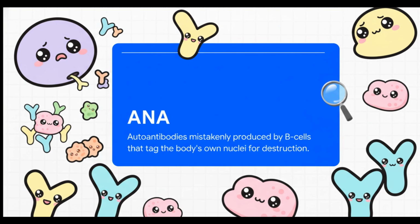So all this exposed trash leads us to the primary weapon in this friendly fire assault, the antinuclear antibody, or ANA. When that nuclear debris floats past immune cells in the lymph nodes, specialized B cells mistakenly identify it as a deadly virus. In a panic, they start pumping out these Y-shaped autoantibodies. And remember, these aren't your standard antibodies. They are autoantibodies. They specifically hunt down and tag your body's own cell nuclei for destruction, clumping together into dense clusters called immune complexes.